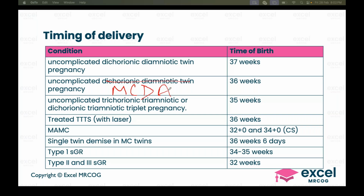Type 1 SGR is the SGR where there is positive flow in the umbilical artery. Although there is SGR, there is positive flow. There you deliver by 34 to 35 weeks. Don't go beyond that, that is what they mean. If there is a problem before that, yes, you deliver, but don't go beyond 34 to 35 weeks for type 1 SGR. For type 2 and 3 SGR, deliver by 32 weeks. You may have to deliver earlier, but try to stretch till at least 32 weeks. That is what it means.